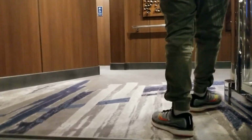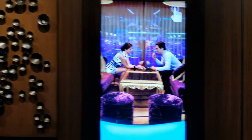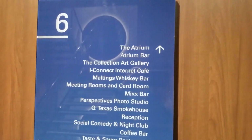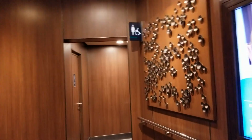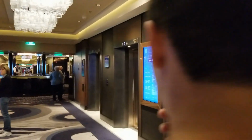So we're going up to Deck 6 now, going up the stairs. Deck 6. Alright, so again, you've got the touchscreen. They also have this nice little guide that tells you what's here on this deck. See, there's quite a bit here on Deck 6, including restrooms on either side of this stairway. You've got the same elevator bank we just saw. There's one of these on each side of the ship.